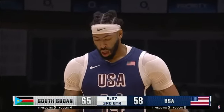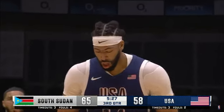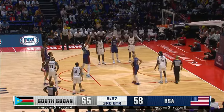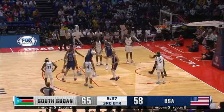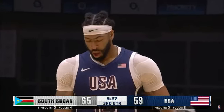Well, you said it, though, the longer closeouts, right? That was another step. Maybe at the NBA level, based on spacing, Davis, with that same gait, probably ends up with the closeout. But with the spacing here, a little bit tougher to get all the way out. And South Sudan really wisely making the pass, too, taking advantage.